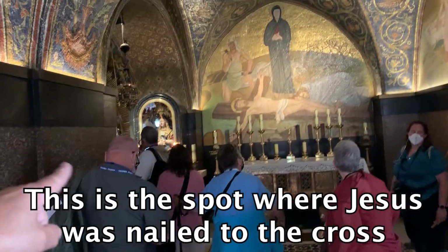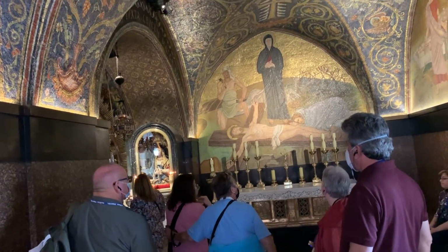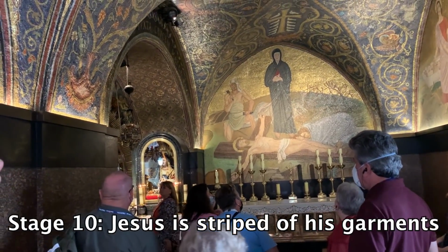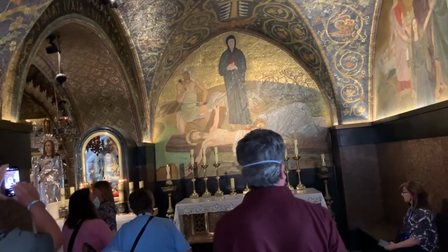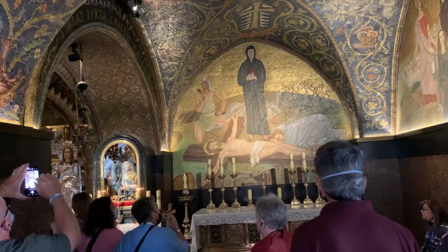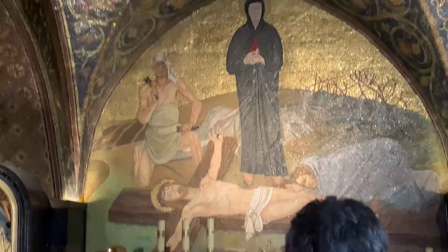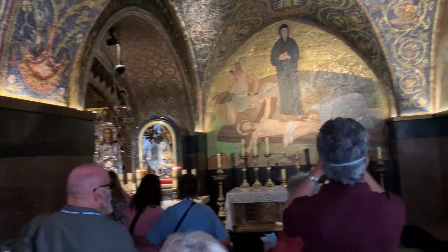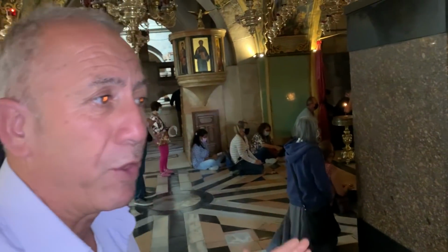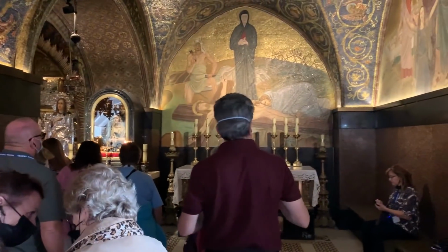He was nailed to the cross right here. See, look, Jesus on the cross. In this spot. And that's the Roman soldier holding the hammer. Look at that. And that's Mary Magdalene, and his mother, she knelt down, and she's crying for the moment Jesus had been crucified. That's horrible. And this belongs to the Catholics. This is a chapel held by the Catholics, while the left-hand side belongs to the Greek Orthodox.